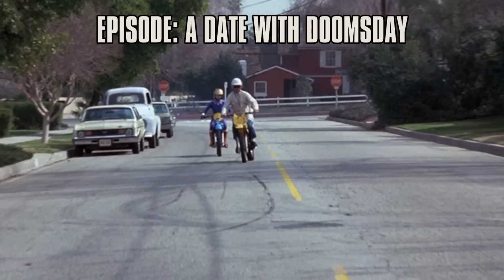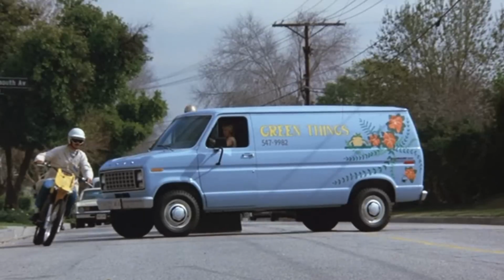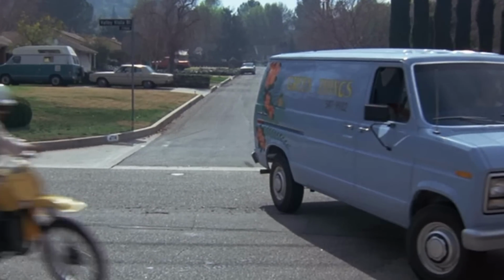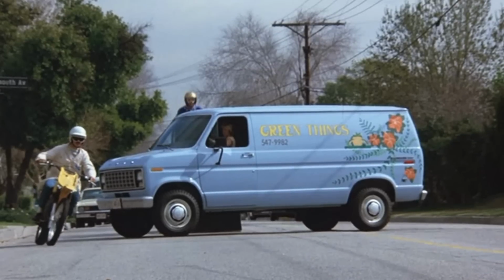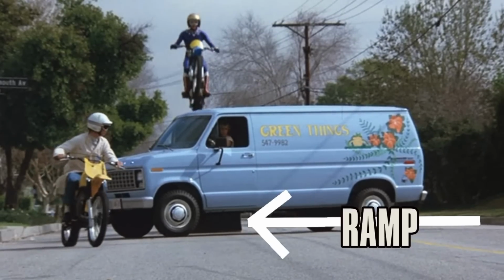A van pulls out in front of Wonder Woman, and she's forced to jump over the van in a very cool action shot. But did you ever wonder how it seems like whenever a car or a motorcycle needs to jump over something, they just seem to do it, even without a ramp? Well, in the real world, there's always a ramp, but we just aren't supposed to see it.